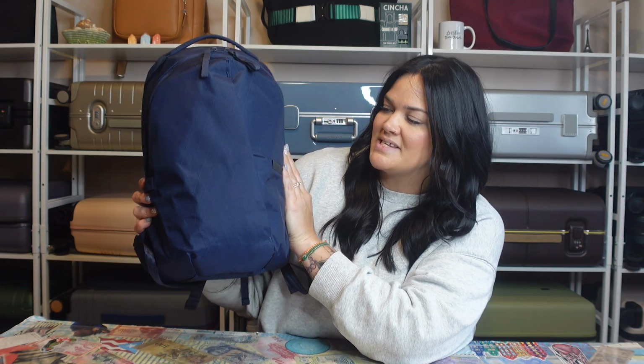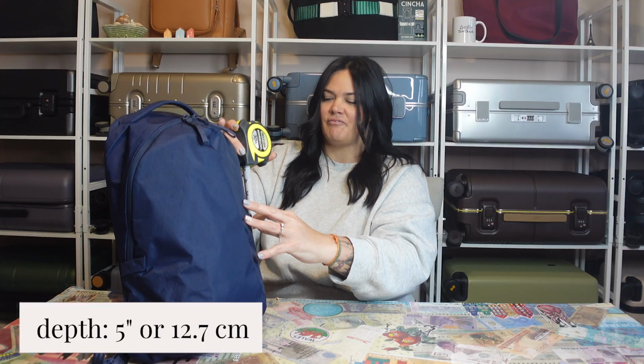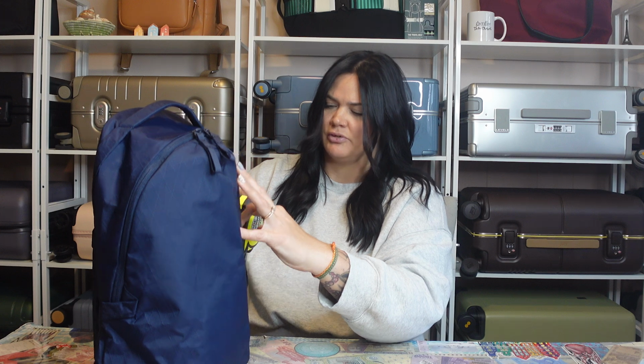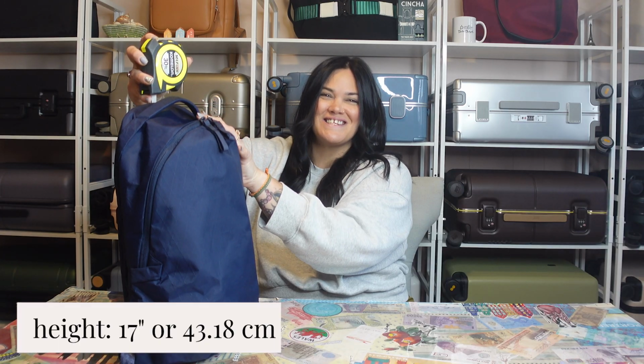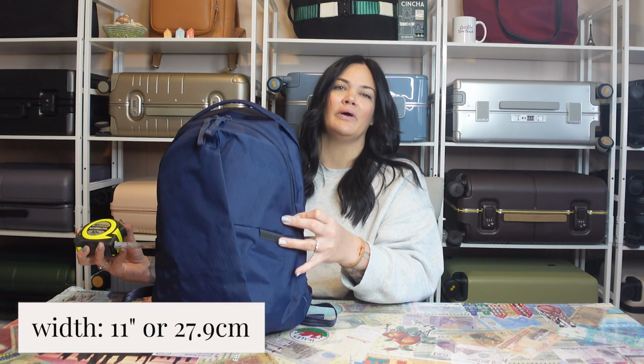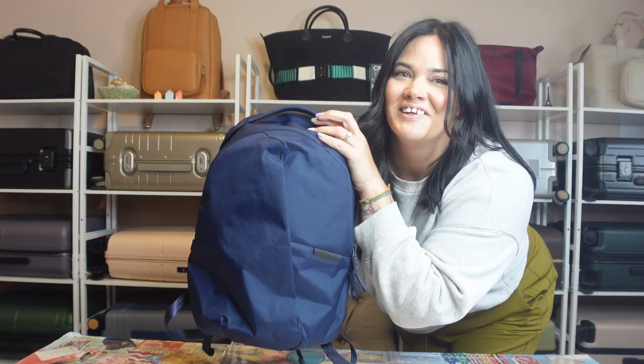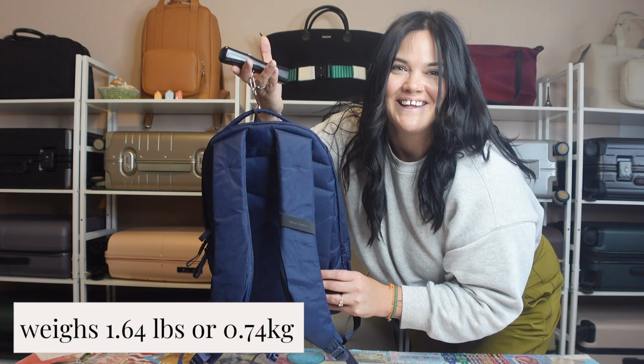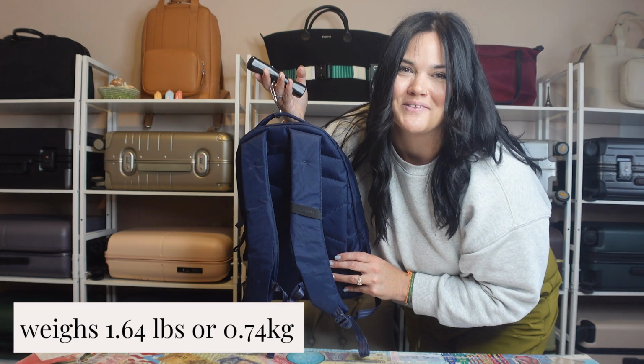I do have this stuffed just a little bit so that you can see the shape and so that we can measure it. But this one's about 5 inches deep. Falling over. Just under 17 inches tall, and the width is just about 11. Okay, now I took everything out and we are going to weigh the bag, and it is 1.64 pounds.